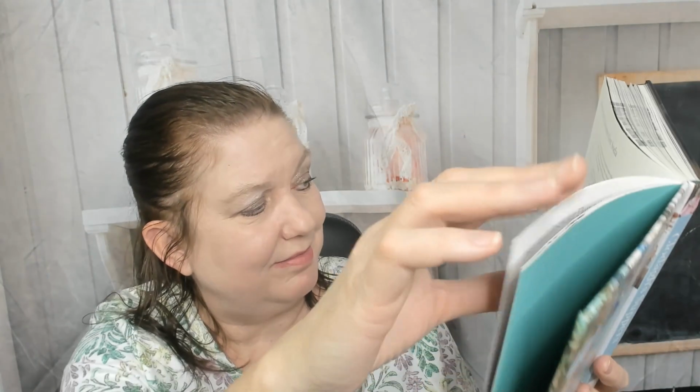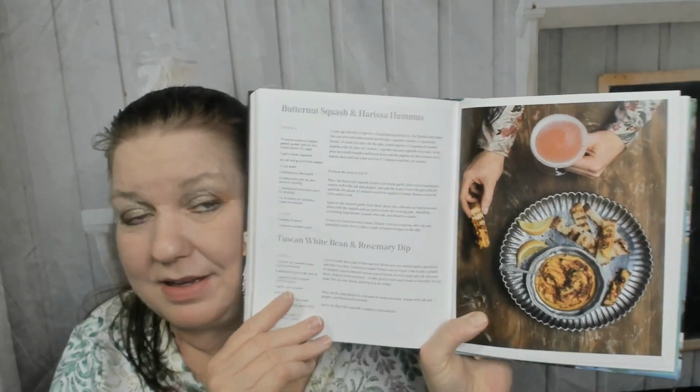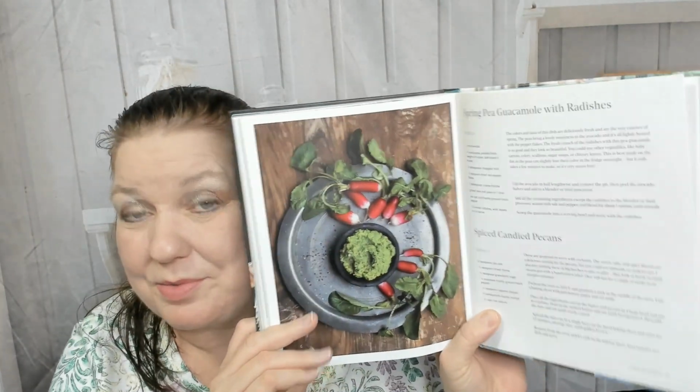Oh, and the cocktail snacks and afters. Okay. What you got for us? This is called the Smoky and Lime, Mint, and Sea Salt Cocktail. Rosemary and Lemon Gin Soda or Blackberry and Rosemary Cocktail. That sounds like summer to me. Tuscan white bean and rosemary dip sounds amazing. And a spring pea guacamole with radishes.